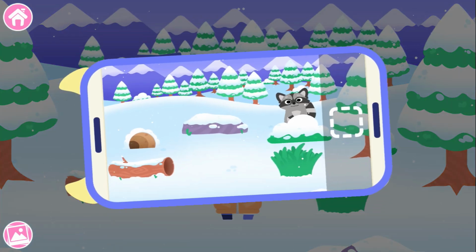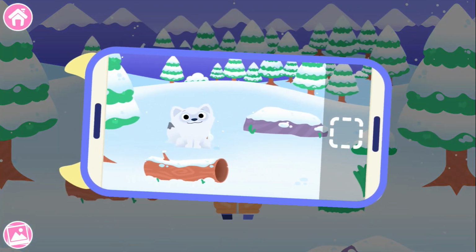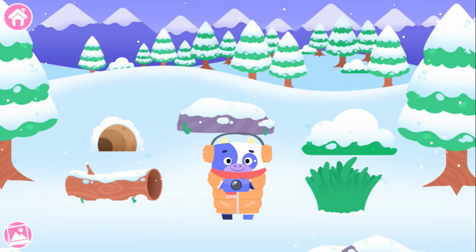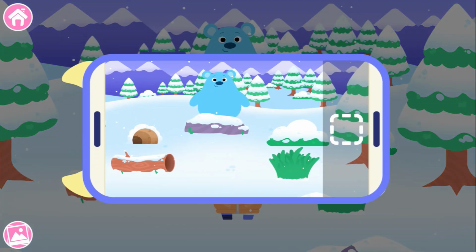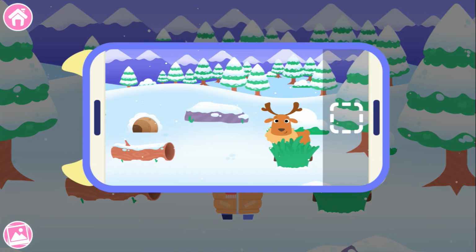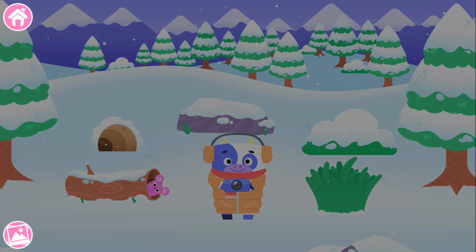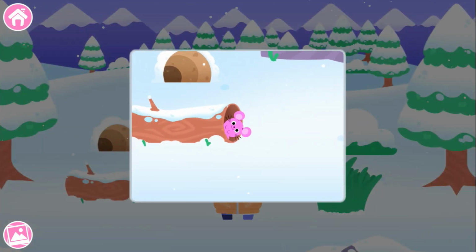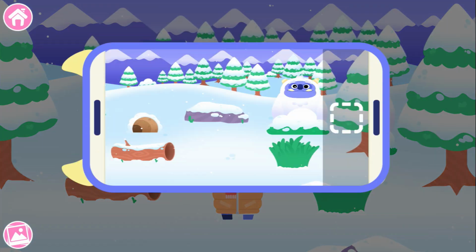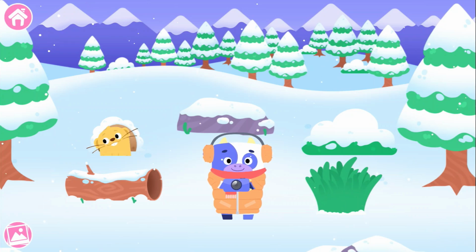Ooh! A raccoon. Yay! You found an Arctic fox. Wow! You found a bear. Ooh, that's a beautiful reindeer. Wow! A cute mouse. Yay! That's a yeti. Ooh, that's a lemming.